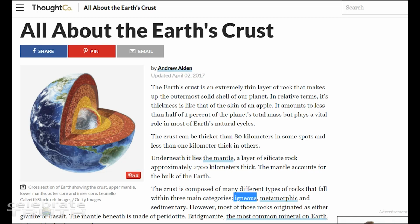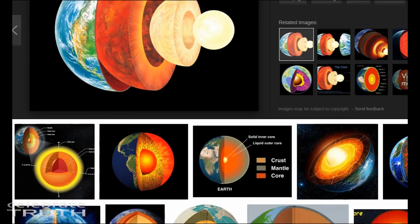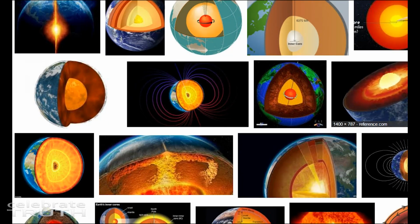The scientific community gives us this beautiful illustration. We've seen it many times in the classroom. How many people have seen this? How many? Right? You remember this? Oh, look at that. Look at all those beautiful layers they show us.